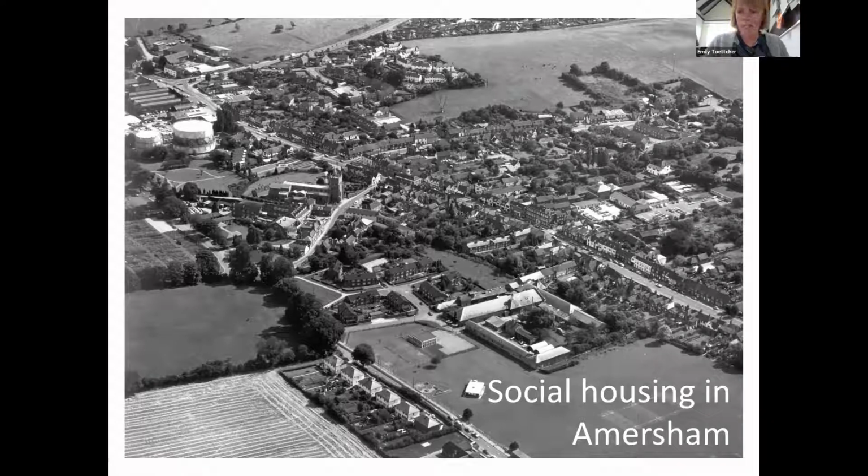Great. Okay, so I'm going to start by giving a little bit of a talk about the context for interwar social housing and where we were at the end of the First World War. Alison is then, as I say, going to explain to you a little bit about what happened between 1919 and 1939.